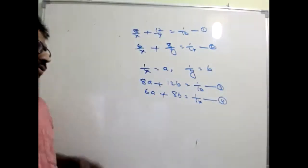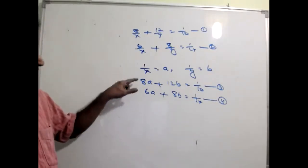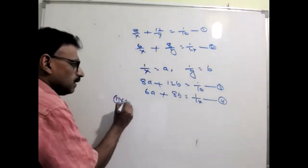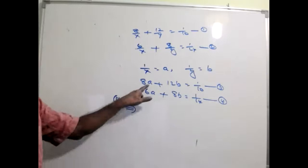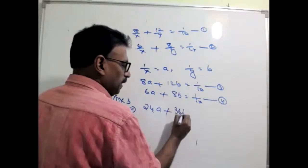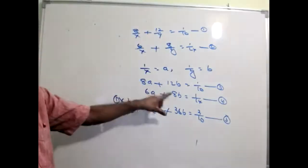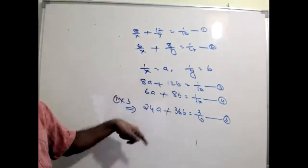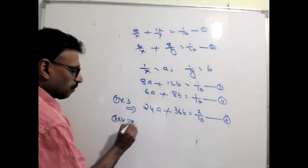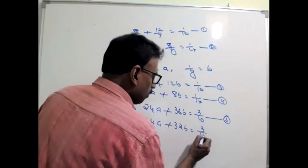Now, we plan to eliminate b. Easy to eliminate here. This is with 3, this is with 4. I eliminate that: 1 into 3 gives 24a plus 36b equals 3 by 10, number 5. Now before I eliminated b, now I'm eliminating a. This into 3, and 2 into 4: 24a plus 32b equals 3 by 14, number 6.